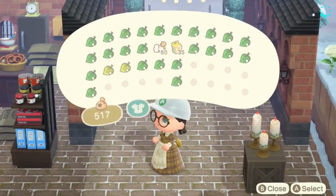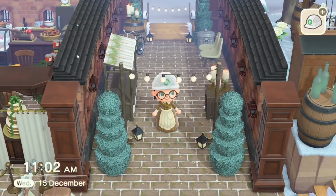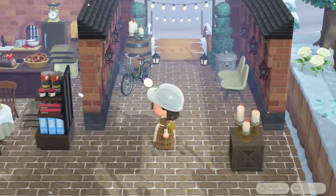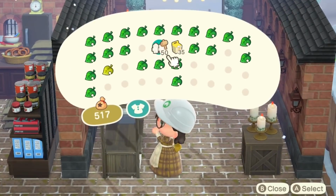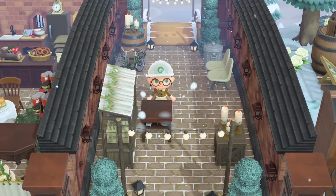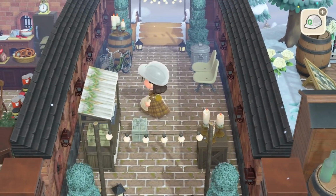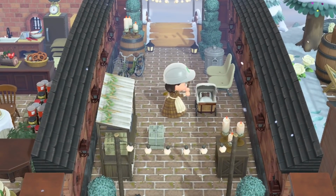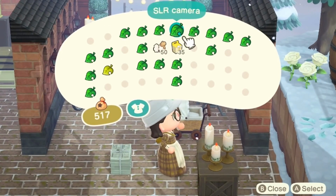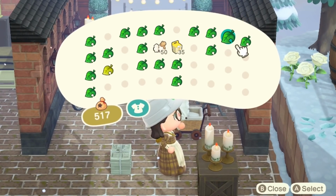Okay, I'm gonna add in a stool. This is gonna be a newspaper stool, I've decided. And some more lights. I feel like I'm just putting party lights down everywhere. My Nook Mile tickets are getting really, really low. So low. I need to do some Nook Mile challenges, but I'm too busy decorating, if I'm honest. The stroller is adorable. I love the stroller with the little teddy bear inside. It's so cute. Did not mean to do that.